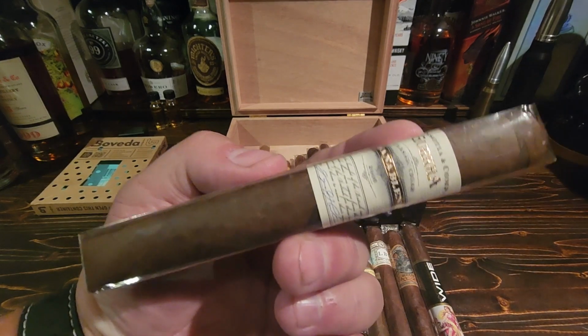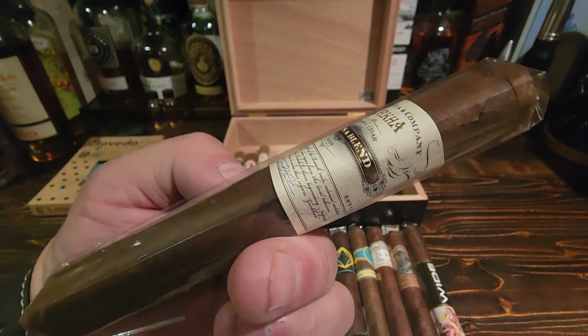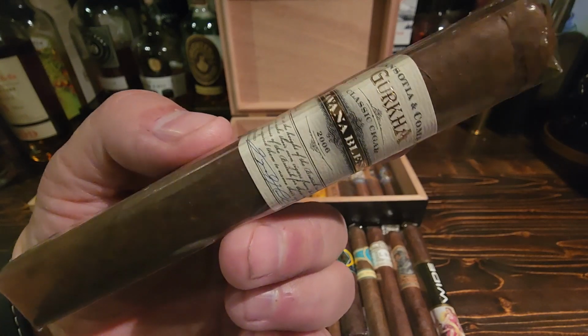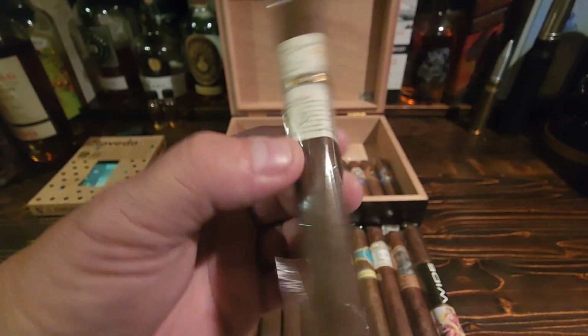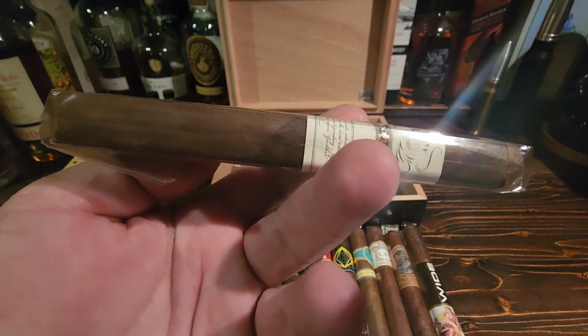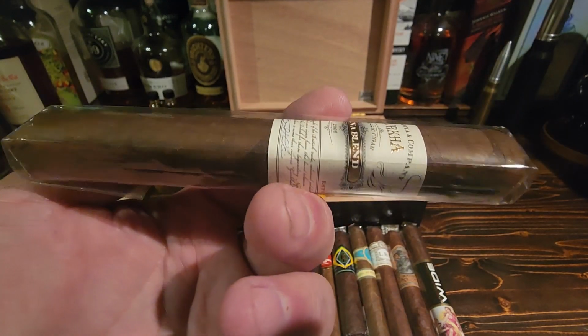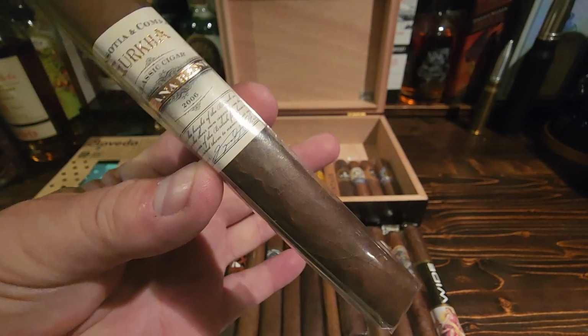This is the first one here, the Gurkha Havana. Just an absolutely beautiful cigar. Really nice box press on it, and pre-Castro flavors and notes on this one here. This is an absolutely stunning cigar.